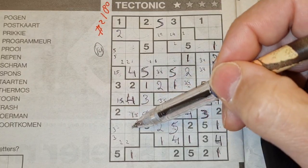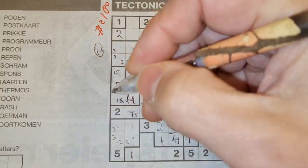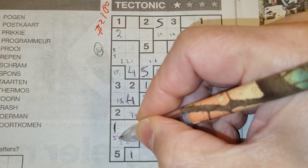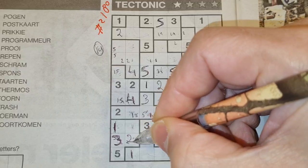So this box cannot be a 1. Those 2 boxes cannot be a 1. So 1 box left for the 1 should be here. And I've eliminated the 3, so the 3 goes there. And I've eliminated the 2, so the 2 goes here.